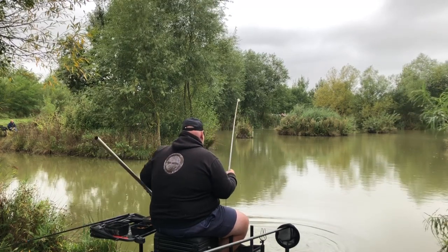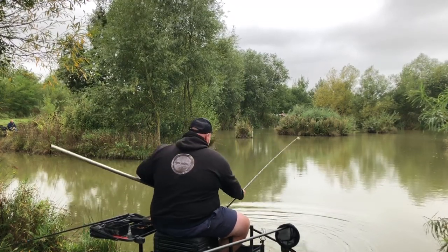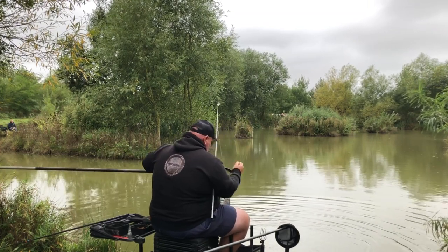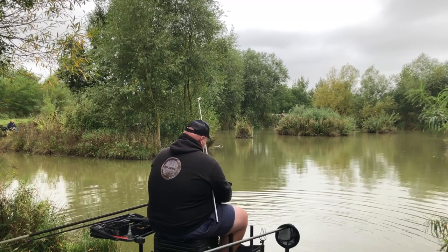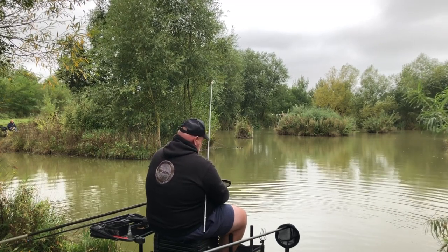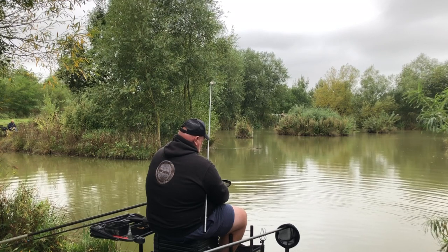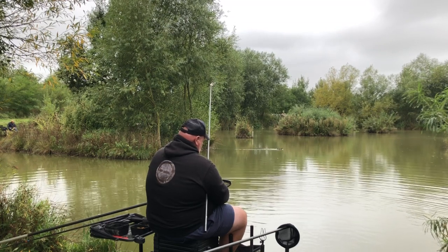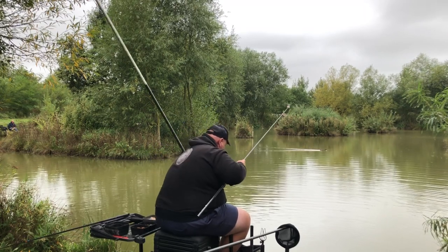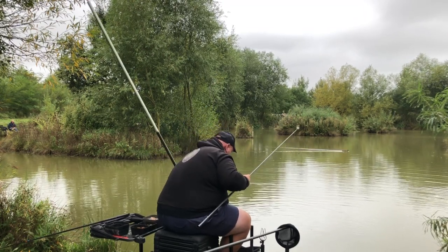Shocking net in there. There he is in the bag. And pricked perfectly. If I could show you that on the camera. Perfectly in the top lip. Which is exactly where you want them. Means that fish has gone down, sucked your pellet in, you've pricked it in the top lip. Nice 4 pound fish to start with.